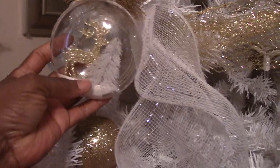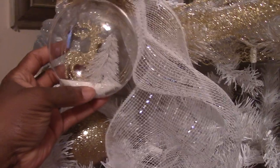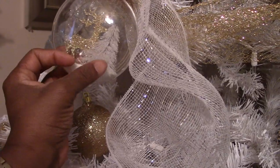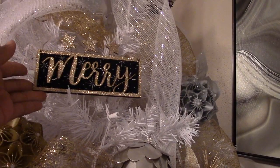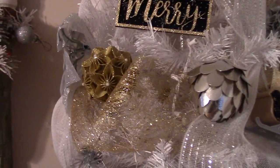Do you see what I see? So absolutely gorgeous with the bling reindeer in there and the Christmas tree. I picked these up from Big Lots as well. I thought that would give the tree a nice touch. And then they had these Merry Christmas plaques, and I grabbed those as well. I kind of want to get some more and just sprinkle them throughout the tree.